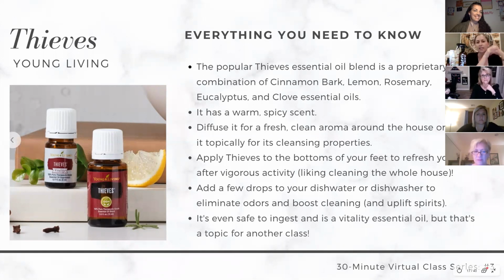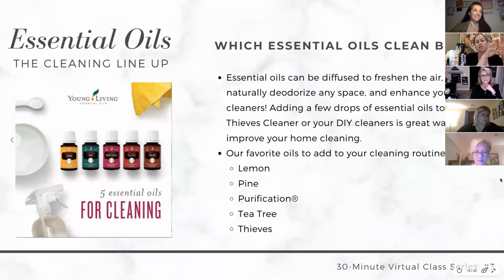So vitality just very quickly means the stuff that we can ingest. And when we do that, we are usually making a Thieves tea. This is something my husband, who is actually sitting next to me, and I make nightly, and it's just got about a tablespoon of honey, 1 drop of Thieves essential oil, 2 drops of lemon essential oil. Stir that up and just drink that.